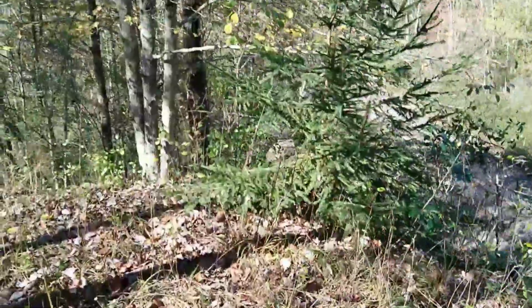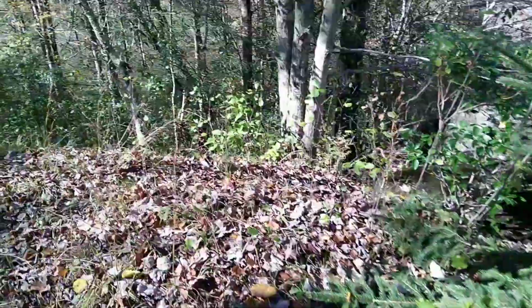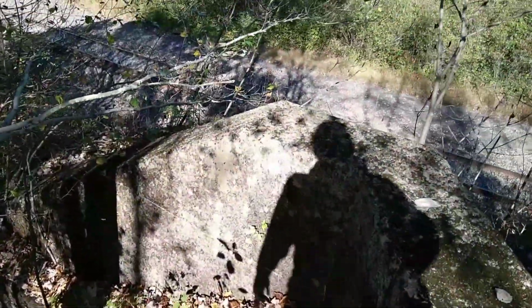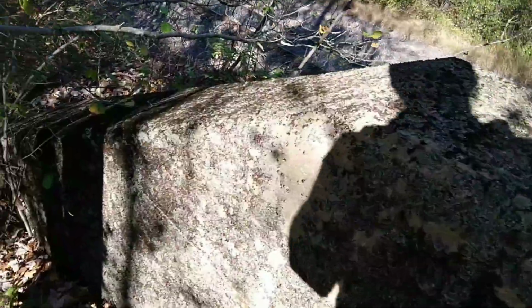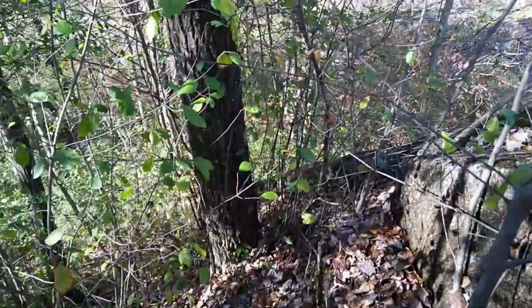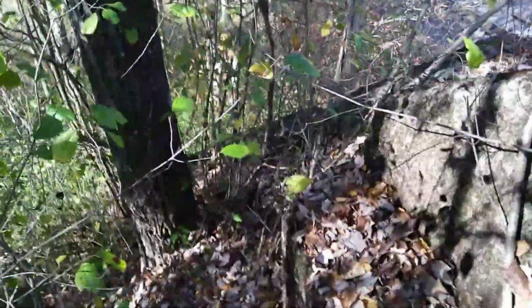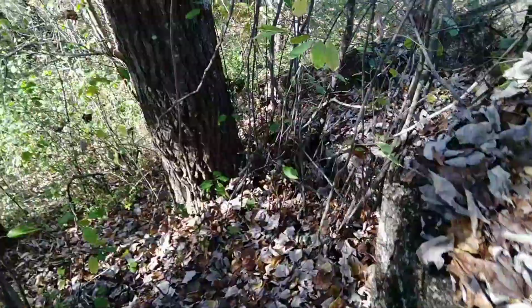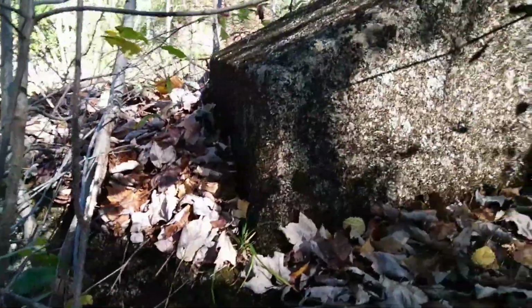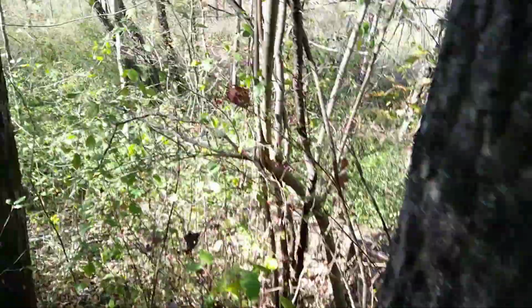All right, so let's take a walk down below. I'll get you a shot of the bridge abutments from down below, and then we're going to head down to the Black Creek, Hayes Creek culvert, and we'll do a video on that. And this concrete is from 1910, 1911, when the branch was put in.